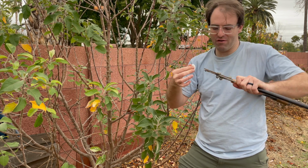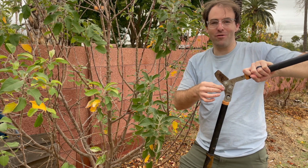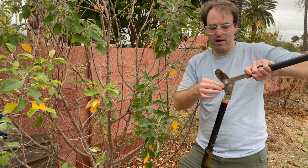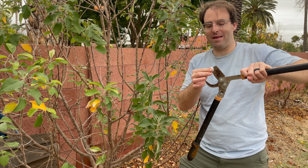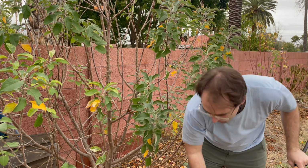especially now that trees are getting older. They're worth more to me. They're producing that fruit. I really care about them. I don't want anything to happen to my fruit trees. So I went ahead and disinfected that. We'll just set that here.